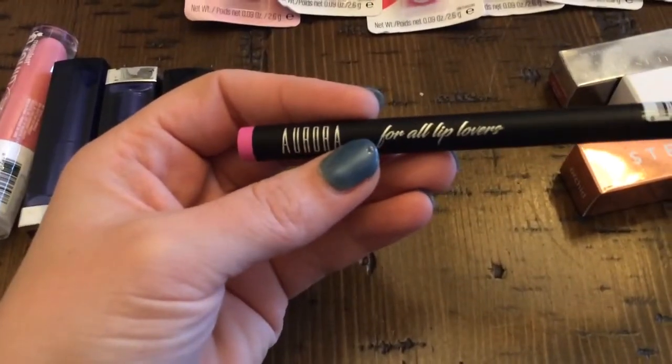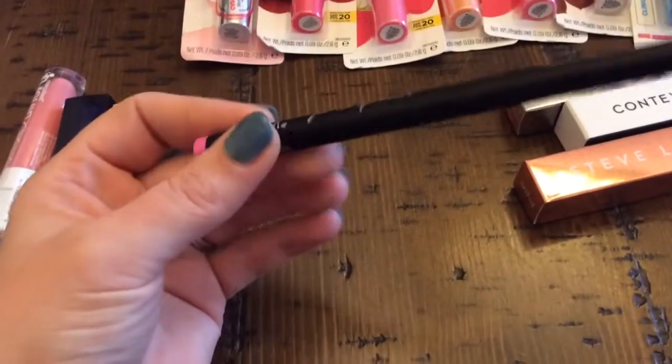Okay, this is a really, really bright pink lip liner, and I do want to use it. This one is not that old.